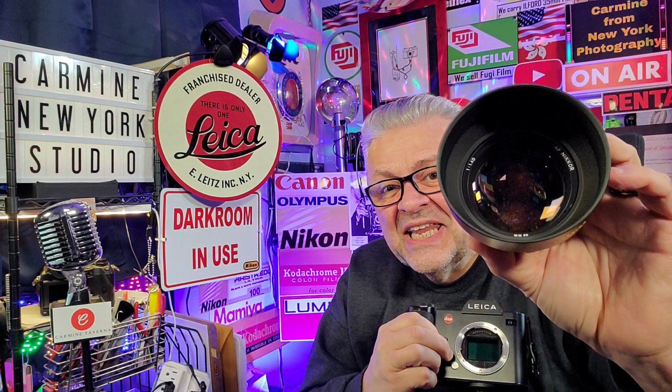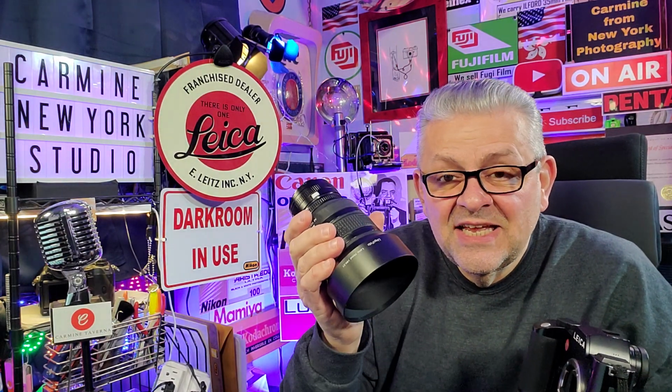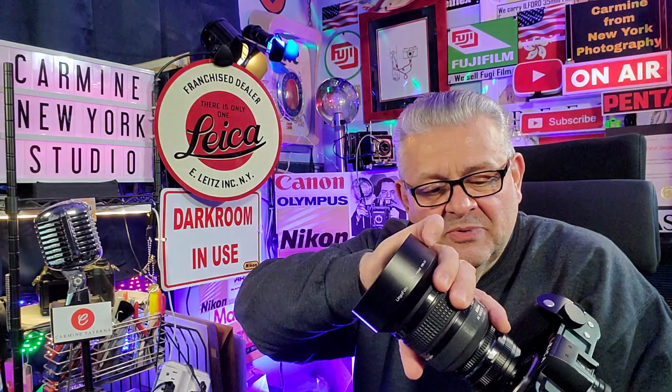My legacy Nikon glass. This is my favorite. This is my 85mm 1.4D lens, okay, on a Nikon F adapter to Leica L mount camera bodies, okay? This is the full frame Leica, all right? This is Nikon F glass with the adapter. Let's just put it right on there.